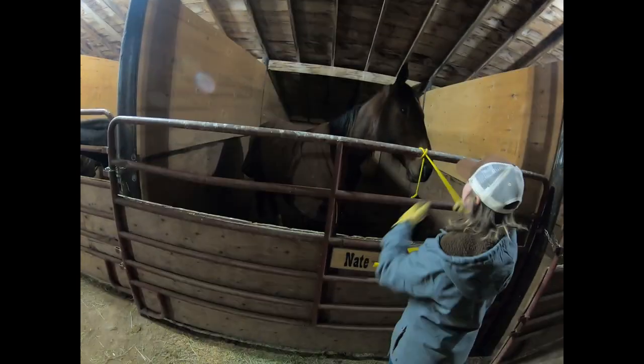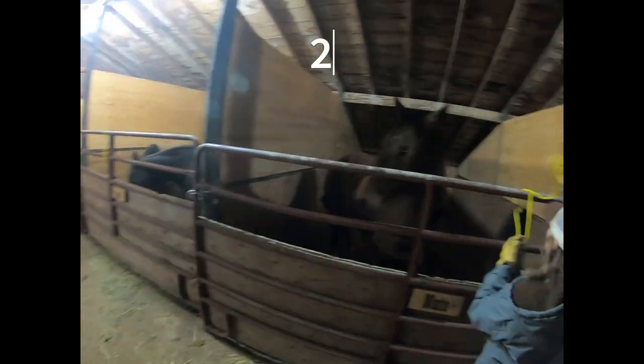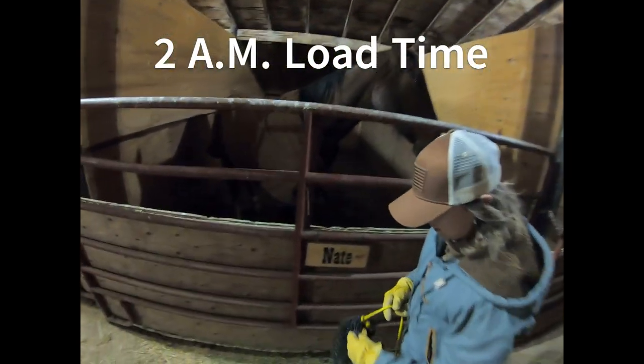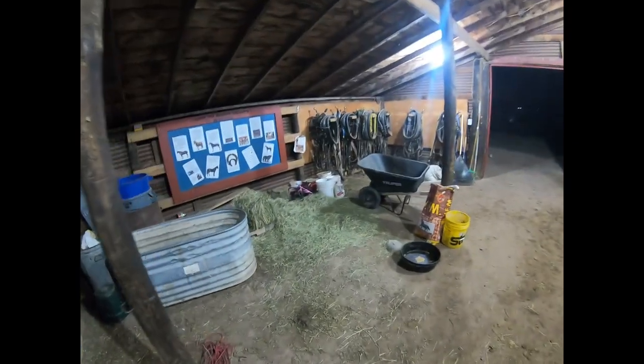Good early morning from Les Haven Ranch. It's a little after 2 a.m. and we're going to load these guys and get on the road. So, let me fill his feed sack and then we can load him.